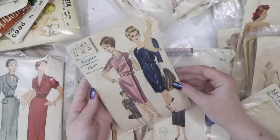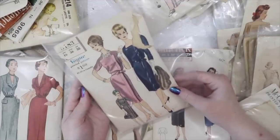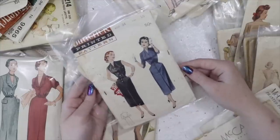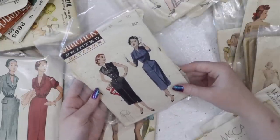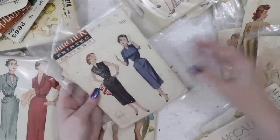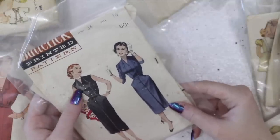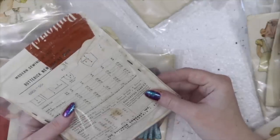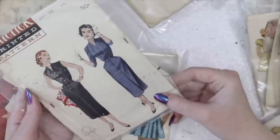I feel like everything's murky now. This is a Vogue pattern in a size 16 for an asymmetrical 1960s dress. This is a Butterick pattern in a size 16 for a 34-inch bust. Again, a 50s dress, has a really cute scalloped pocket detail right here, and then interesting kind of yoke or piecing at the front. The envelope is pinned together and it looks like it has been used, so I'm not fully expecting all the pieces to be there, but we'll see.